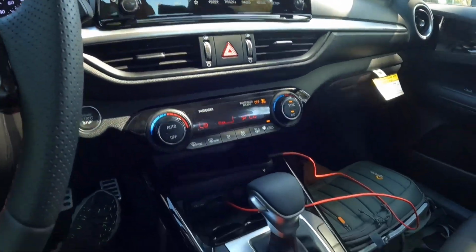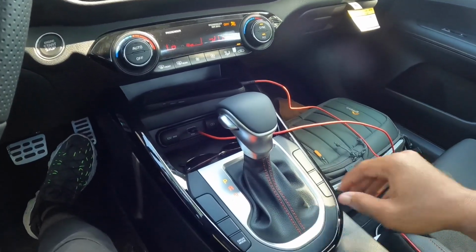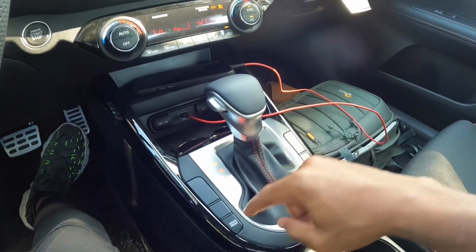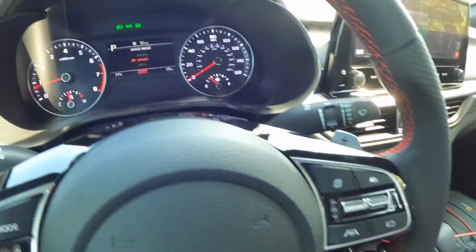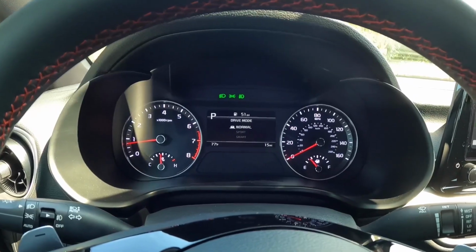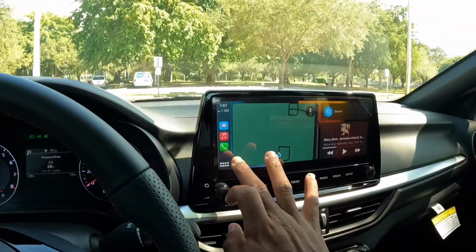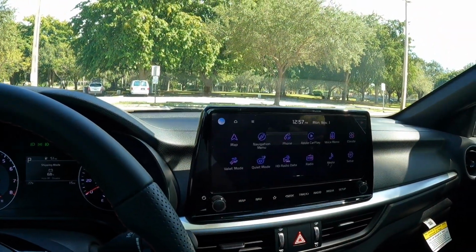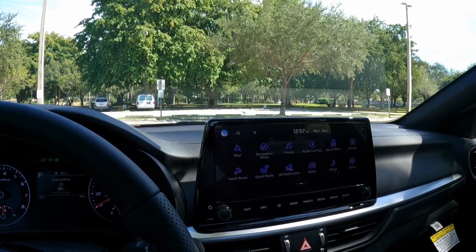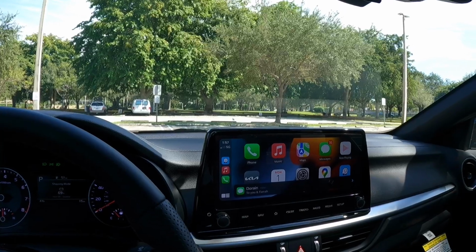I'm surprised to see there's no actual heated seats here on this GT model. There are a lot of buttons here, but you can access the camera via this button here. And there's your drive mode selector, which shows you sport, smart, and normal. So there's only 3 different drive modes here in the Kia Forte. Going here to the Kia head unit, as you can see, just like on the Kia Stinger and the rest of Kia's vehicles now, you also have these light purple icons here.